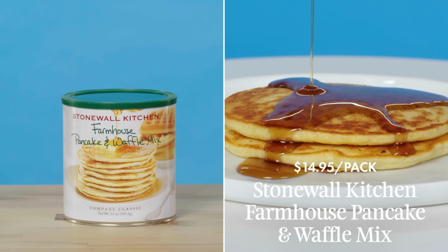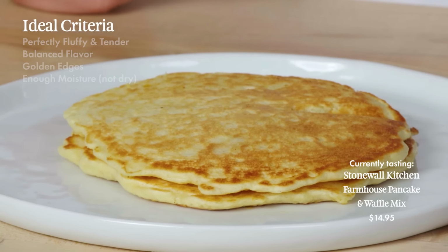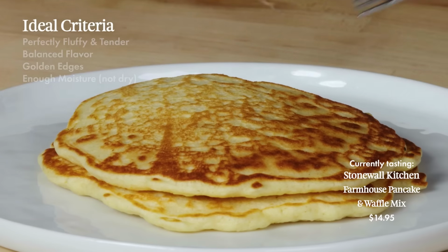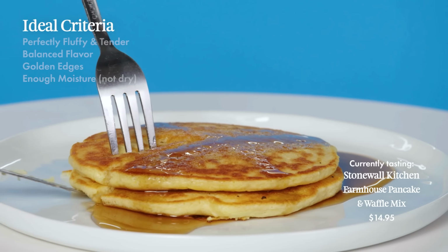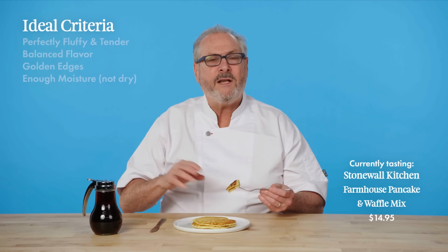Stonewall Kitchen Farmhouse Pancake and Waffle Mix. These look flat, kind of like a crepe, no crispy edge. These are different. They have a bumpy kind of browning. When the batter hits the griddle, they're not rising properly. Either not enough leavening agents in the batter or too heavy other ingredients in it.